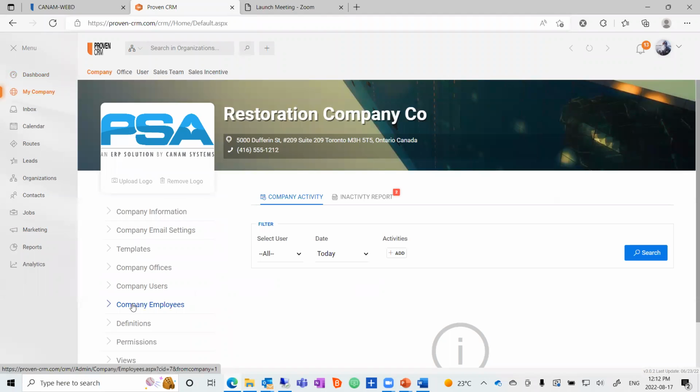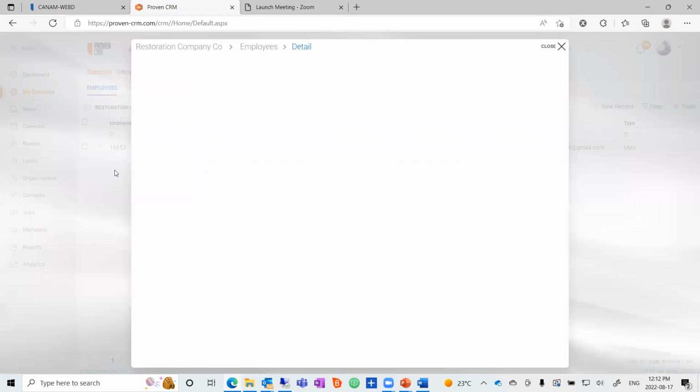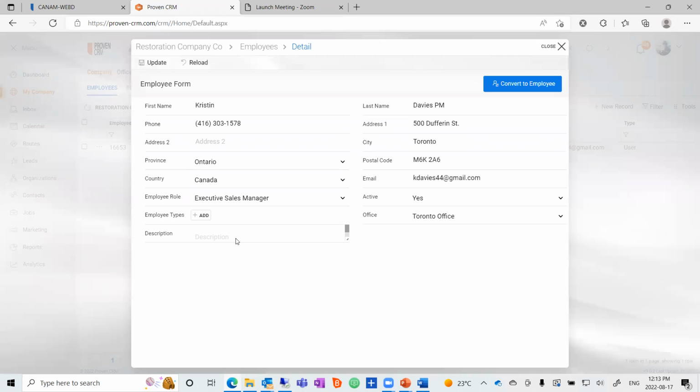We also need to make sure that our company employee's record has that mobile phone number contained within it. So I have my employee. I'm going to select the 3 dots and I'm going to select edit. Again, if you're a company that does not use our CRM, we will be doing this updating for you. So I need to make sure that the phone number that is contained here in my employee contact record in the CRM is indeed the mobile phone number. And as you can see, I have an email address.